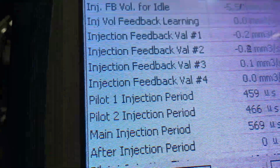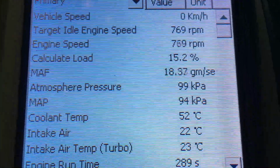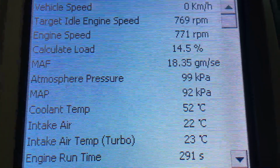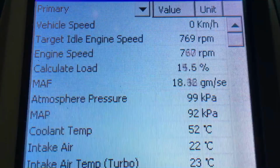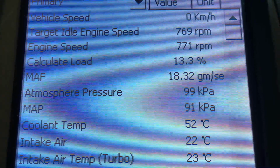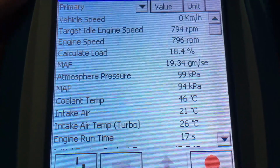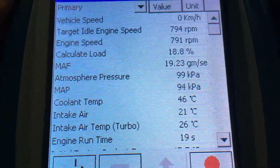Let's go and have a look at the load. It needs to be at full operating temp. Funnily enough, it's not too bad. What is the temp? Coolant temp 52, so it's not cold. Load's already down around... Sorry, we got cut off by a phone call. But yeah, load and other readings are up when it's cold, so check it when it's hot.